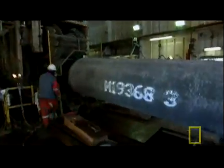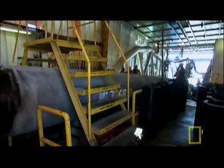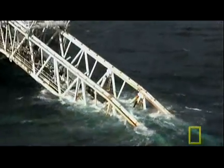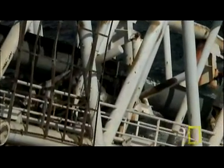Now, for the most critical step of the operation, offloading the pipe to the seafloor. As the pipe enters the ocean, it begins to sag and pressure is put on the entire pipeline, which is free hanging beneath the ship. Without exactly the right tension, the pipe could snap like a matchstick.